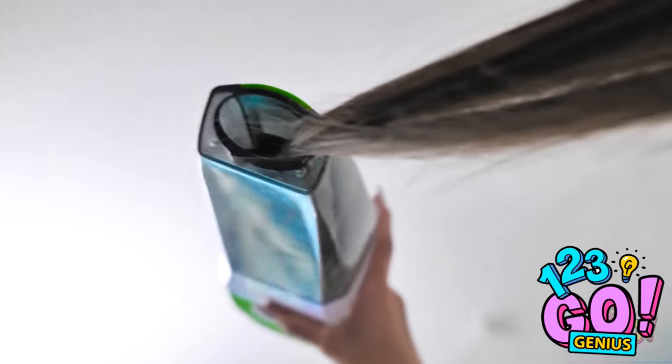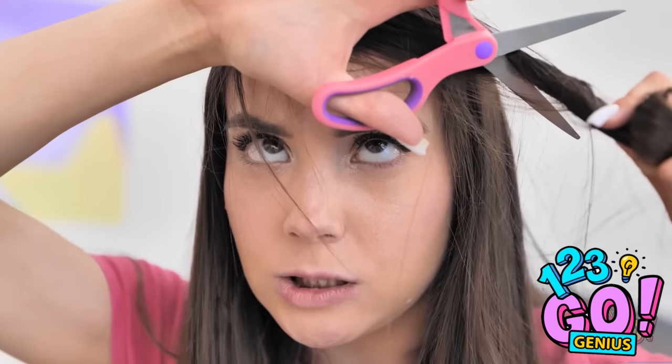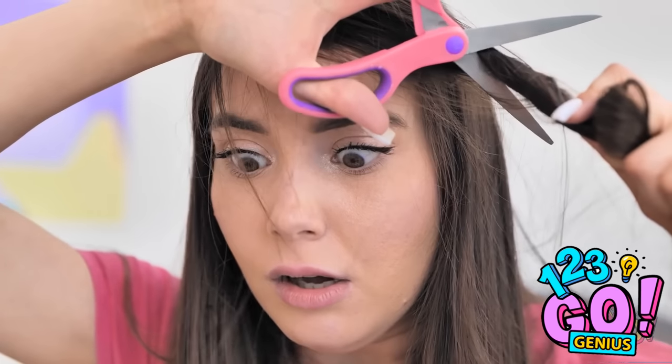Hey! Give it back! Stop eating my hair! Let go! Okay. That's it. I need to do something about this. Oh, scissors! Just what I need! You asked for this! Wait. Maybe I shouldn't do this. I could use these hairbands instead. This seems like a better idea.